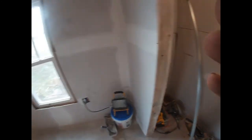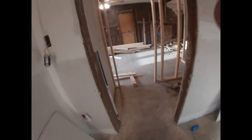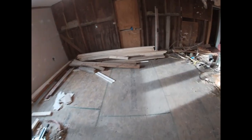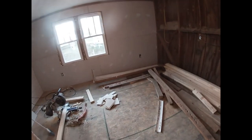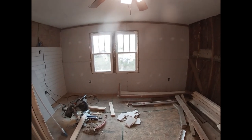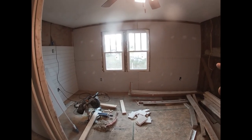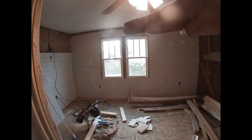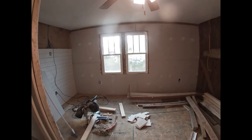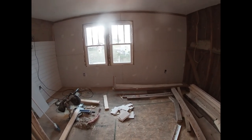Pretty decent sized closet. Again, all new windowsills. Those have all been replaced. New electric in the ceiling and in all the outlets. And then of course, our room. Our room's been a little slow, but we have got this wall insulated, new electric. These window frames were so bad after the house was jacked up that the windows were actually crooked. I think I showed you that in one of my last videos. These had to come out completely and be straightened and then reinstall these windows.